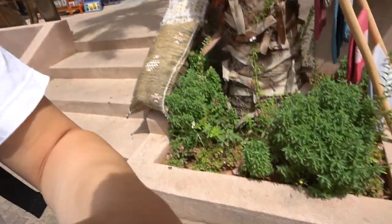It is so hot in Morocco and you have to always keep yourself hydrated. This kind of bottled water, this big, costs about 15 dirham. I'm feeling like I'm melting here right now.